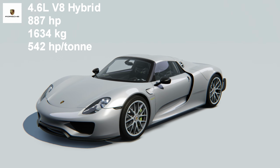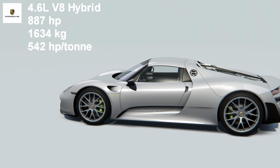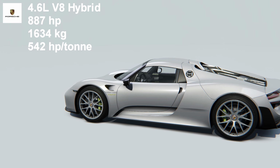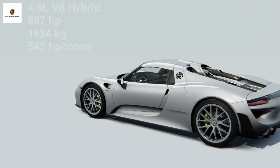The 918 is the heaviest of the three with a curb weight of 1,634 kilograms, and a total power output of 887 horsepower, giving a power-to-weight ratio of 542 horsepower per ton. Lastly, we have the McLaren P1. Its advanced composite chassis is the lightest of the three, and it has a trick suspension setting to boot.